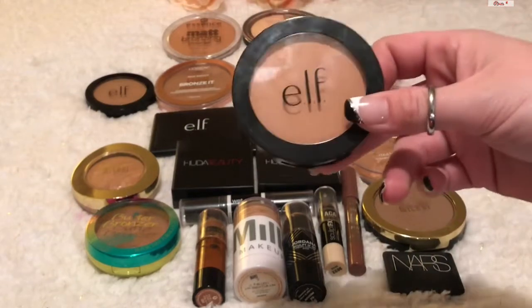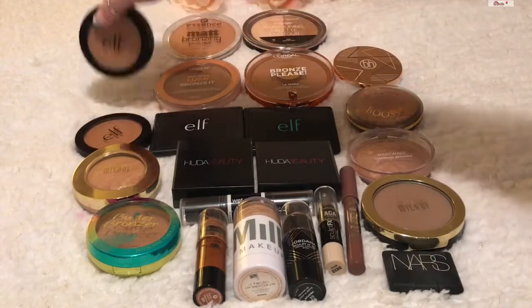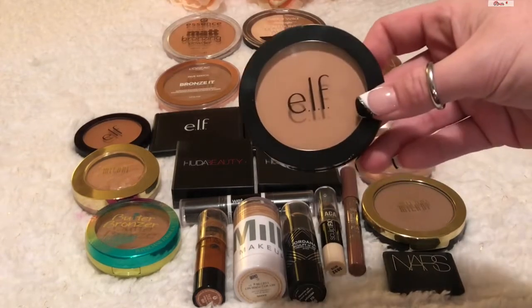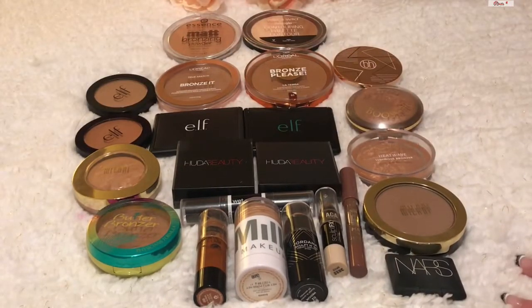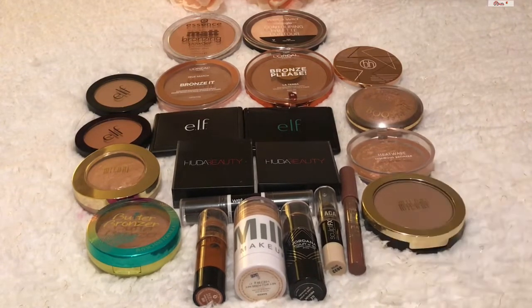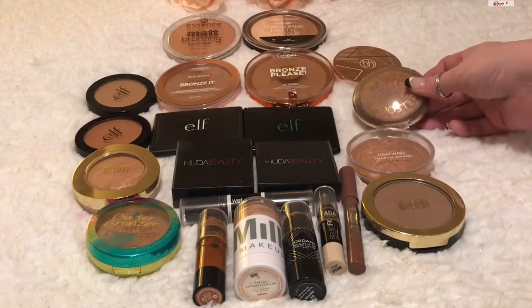It's a more warm tone bronzer, which I can definitely get away with in the summer. And then I have the Forever Sunkissed shade as well, which is the lighter of the 2 for the winter. I'm hoping that I can get this category down at least by 2 by the end of the year. If I can finish up the Physicians Formula Bronze Booster, that would be amazing.